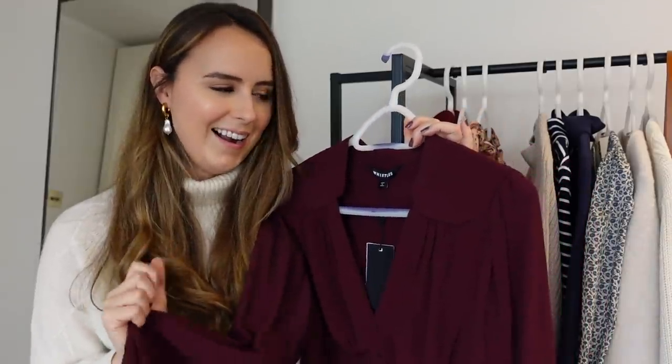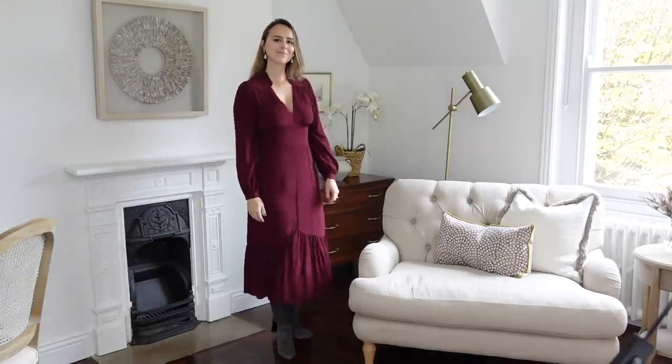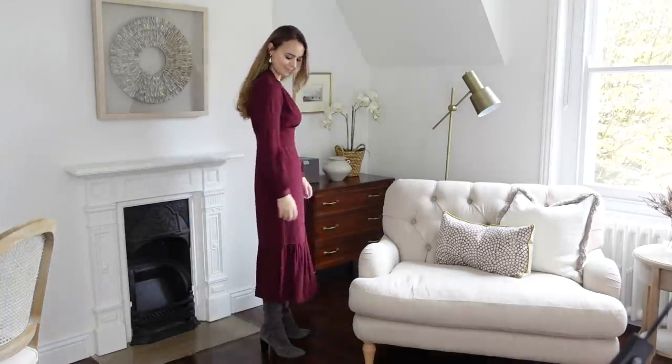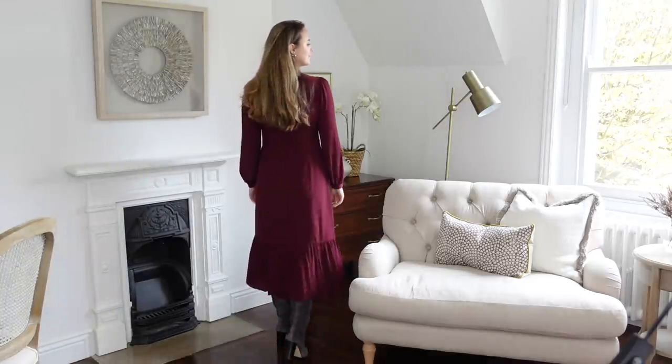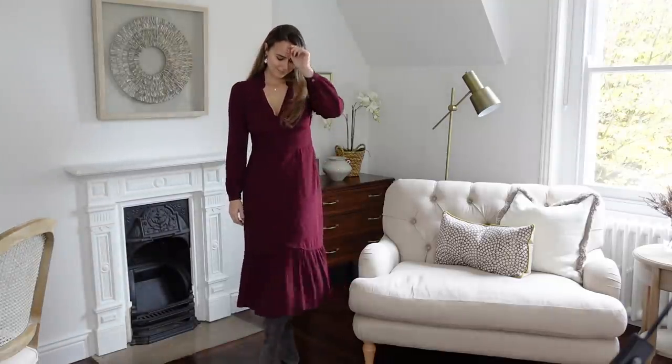I told you I liked this color. I really do. This is another kind of midi length dress. Really beautiful on, actually. And we have a few things this year. Finally, we're going to London. We're going to the theater. We're going out for a really nice meal.